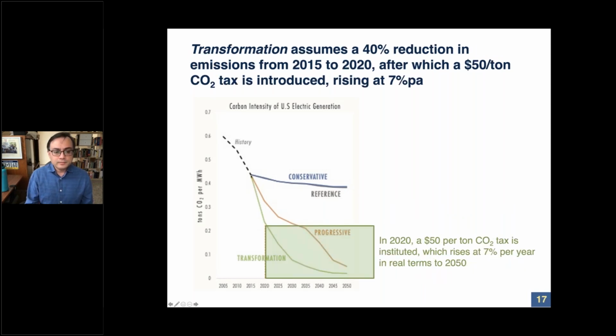This assumes that between 2015 and 2020, you get about a 40% reduction in emission intensity. And in fact, we're through 2020 now, and the actual reduction in intensity has been 10 or 15%. So this really is a scenario where we get our act together, and EPRI assumes a very steep carbon tax in order to do this.